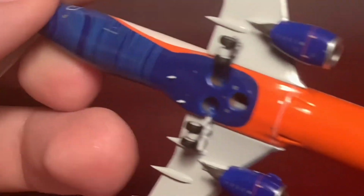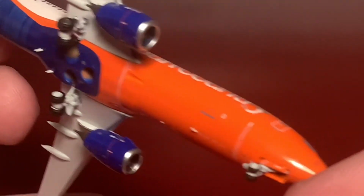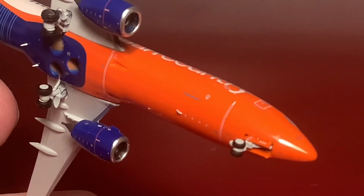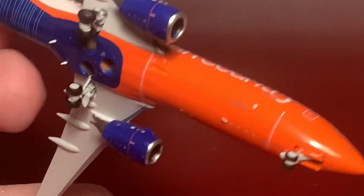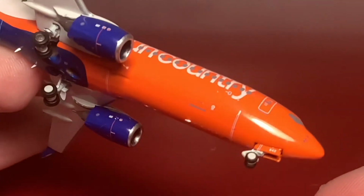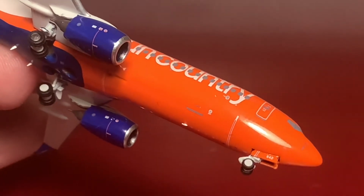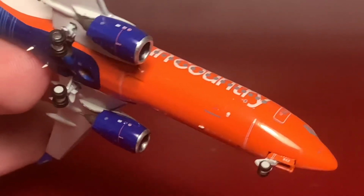Uh-oh, that one's bent a little bit. I didn't show that on camera, but that antenna is bent, and that's kind of a result of how detailed the aircraft are these days. The reason that they all come broken is because they're so detailed. Try to put on too many details, and then it's broken.